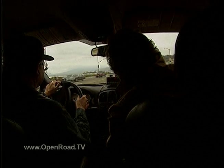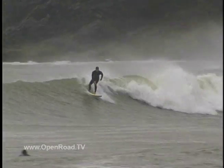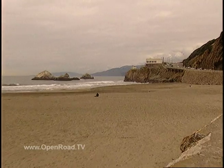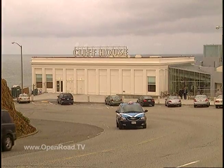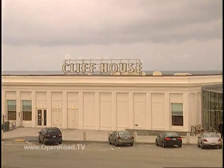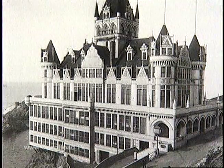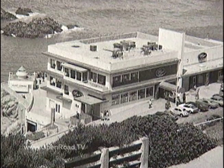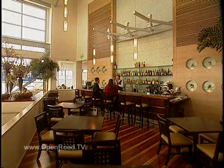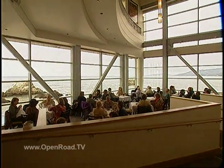A short drive north on the Great Highway takes us to the city's western edge and a popular destination for many folks who ride in Buzz's cab. The Cliff House would be a big destination, I bet, for tourists who come here, and they have a great time out here. Since 1863, several different buildings have stood on this spot. The present Cliff House went up in 1909. It's now part of the Golden Gate National Parks.